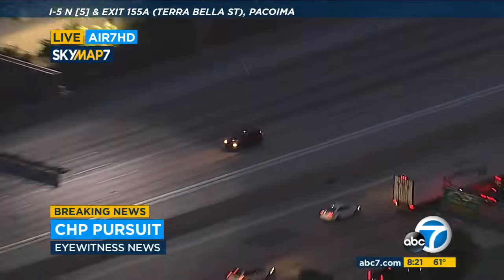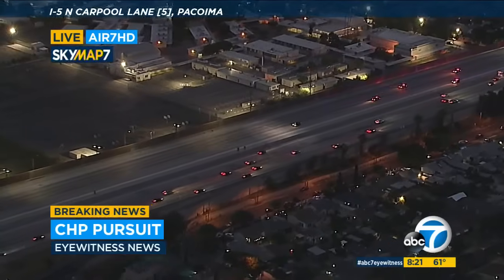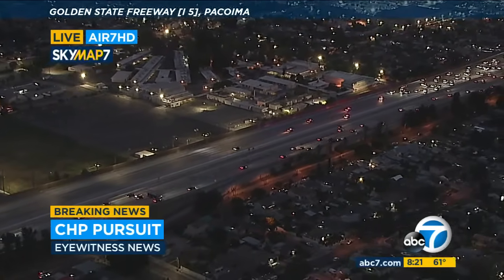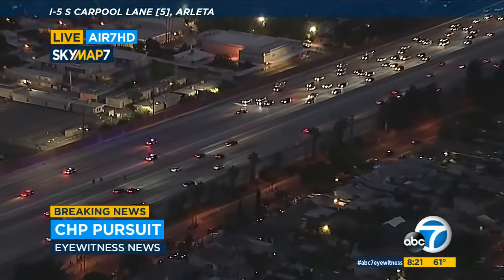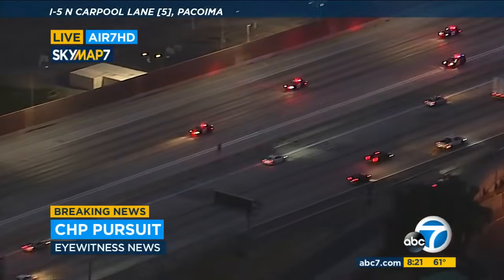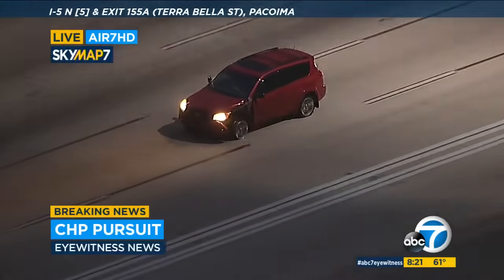Again, as a result of this pursuit, the 5 freeway is essentially shut down. There is a solid traffic break behind her. And when we first joined you, there were about 3 units in this pursuit. That number has since doubled when you consider the units behind her as well as the units they are setting up ahead of her for these various spike strips. And we've seen a few different units actually speed up ahead of her.